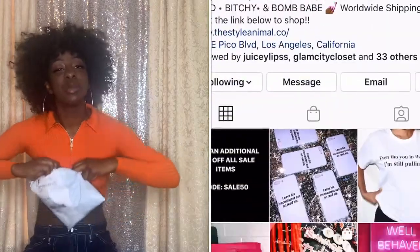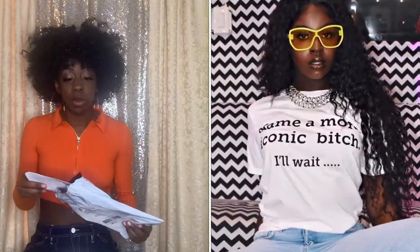Trick or treat. Next package I have is The Style Animal. It's a really cute t-shirt with captions on it that relate to me so well, so I decided to get this one. I'm not gonna try it on because it's white, and I plan on wearing this like next week. I'm just gonna show you guys. I got this in a small. Secure the bag, okay? Thou shalt secure her own bag. Looks kind of big for it to be a small, but I don't know. We'll see.